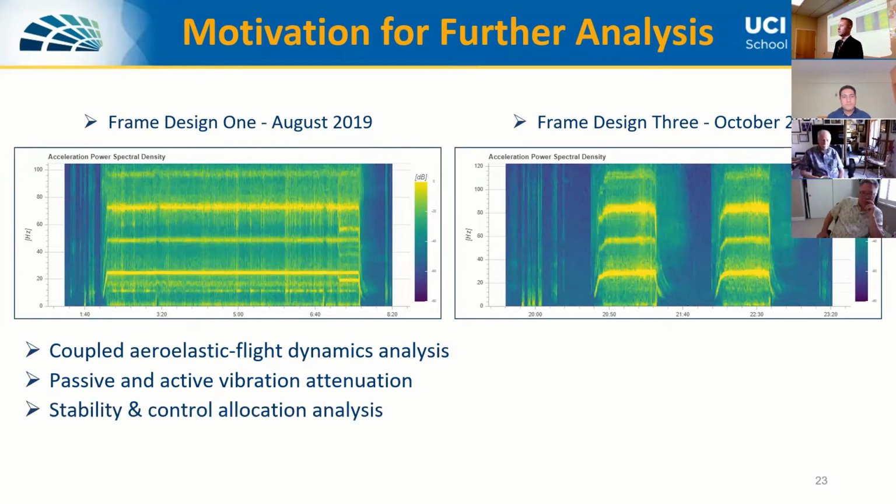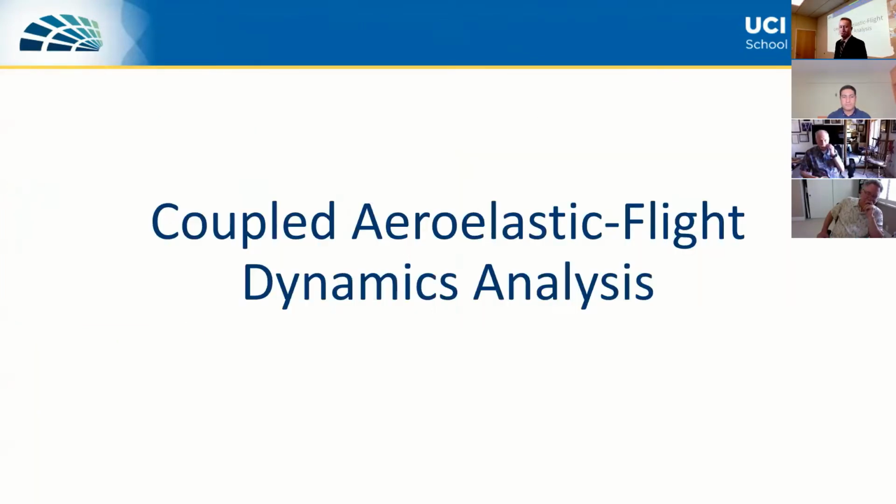And then we should look at a stability and control allocation analysis. Again, because this is an over-actuated configuration, we have a number of different control allocation strategies, and we want to explore those. We also want to see how these choices may influence the response, the structural response in the airframe. So let's first look at— Colin?